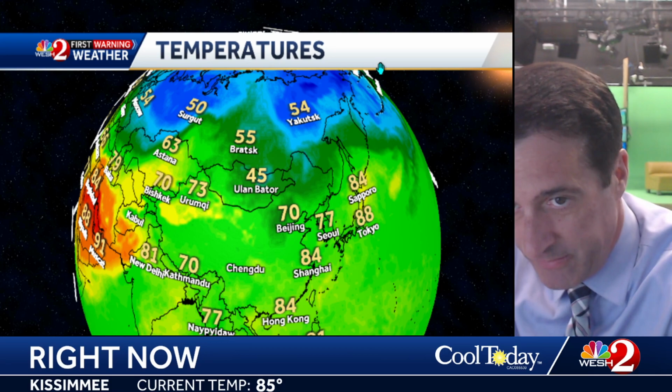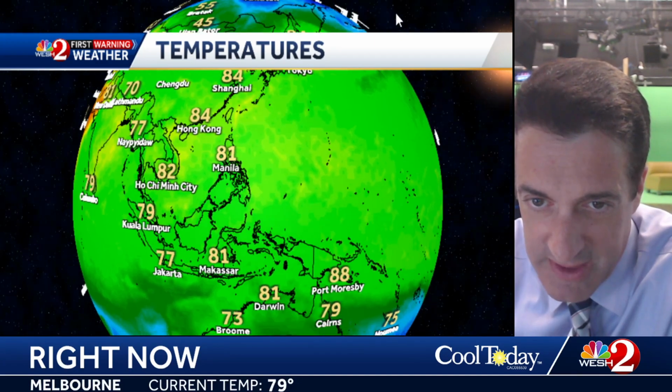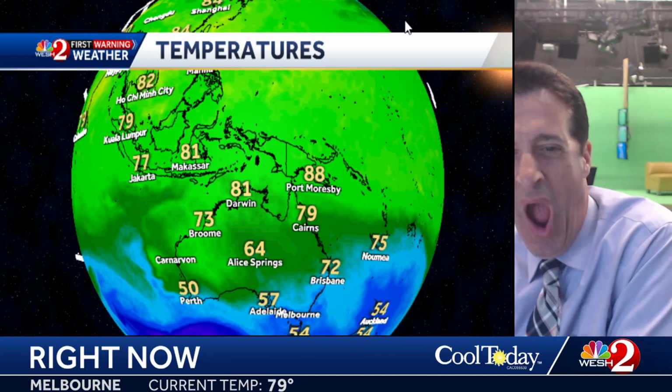Ulaanbaatar, 45. Sapporo coming in at 84. Tokyo at 88. Shanghai at 84. Hong Kong at 84. Manila is at 81. Darwin, 81. Perth, 50.